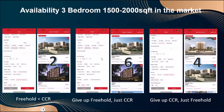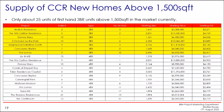Okay, if I give up CCR, I just want Freehold. You only have 4 developments. So there is very high demand but very low supply of similar product. Another summary of the supply in CCR, including 3-bedroom and 4-bedroom, you can see very limited supply. Every project only has less than 10 units left, right?